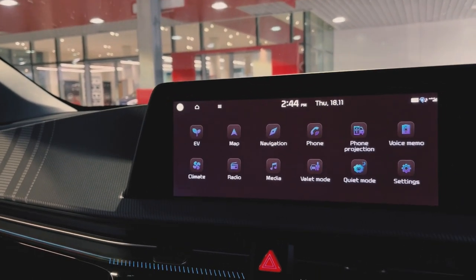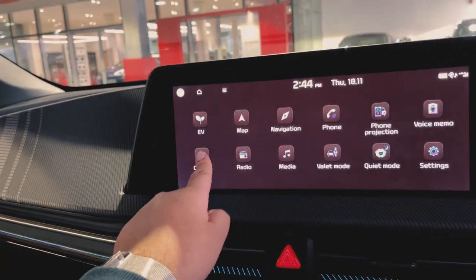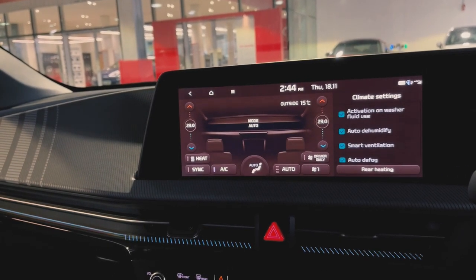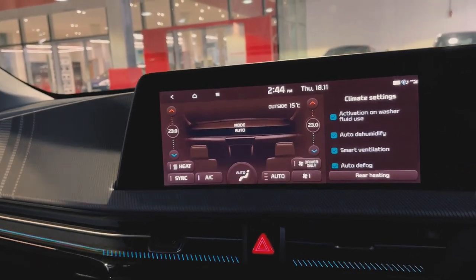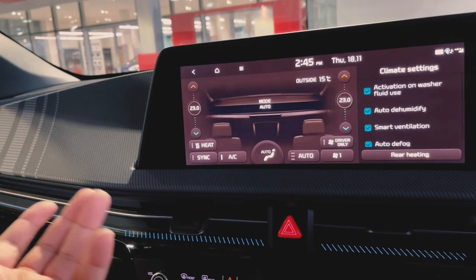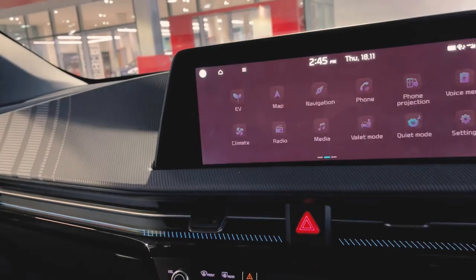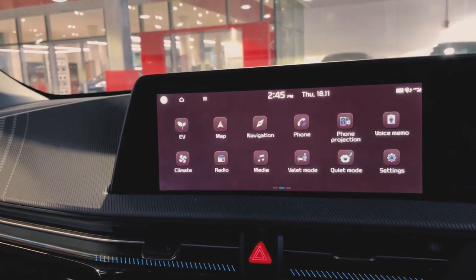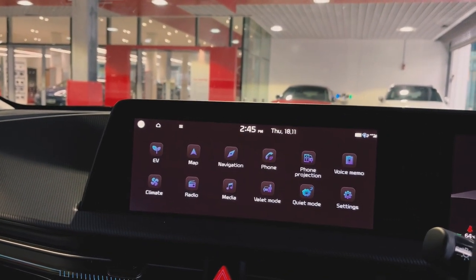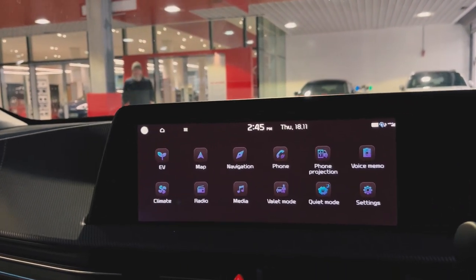Let's start here then. You can see, of course, you can control stuff from down here on these touchscreen buttons, but also you can control stuff from the physical touchscreen as well. And the customization is insane. You can see auto dehumidify, so the car is already ready for you when you're ready in the morning. Auto defog, you can sync stuff or have it different to the left and right depending on how your passengers want it. Of course, you have navigation built into the car itself, but you can of course go ahead and hook your phone up and be on your way with that. Like I said, valet mode there as well, you can project your phone there.